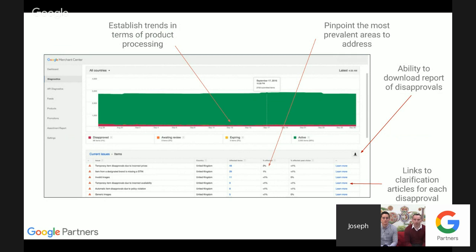And then over towards the right, we can see first of all the download option. So if it's not yourself who handles these issues, we can easily allow you to download these in bulk and place them in an email and then send them off to, again, perhaps the webmaster, whoever's responsible for actually making the changes to the feed. And then finally, we've got some links which will allow us to clarify any of the disapproval reasons and also how to action them. So tip number two would be to familiarize yourself with the Diagnostics tab and know where to find that information very, very quickly within it. And with that, I'll pass you back over to Joe to take us through the rest of the tips.